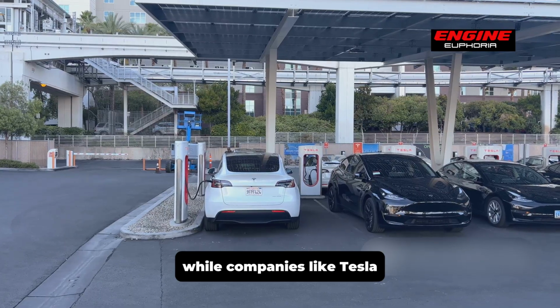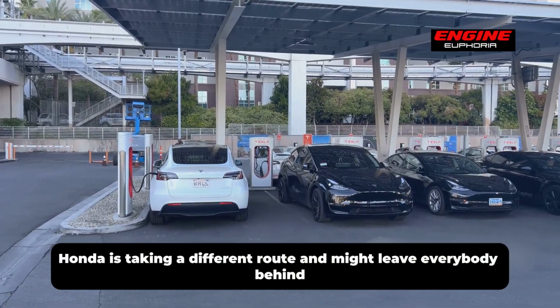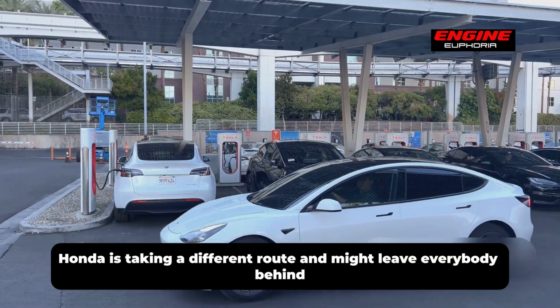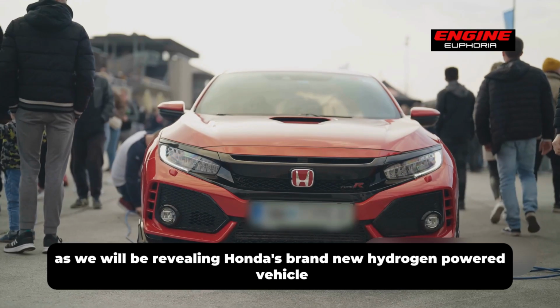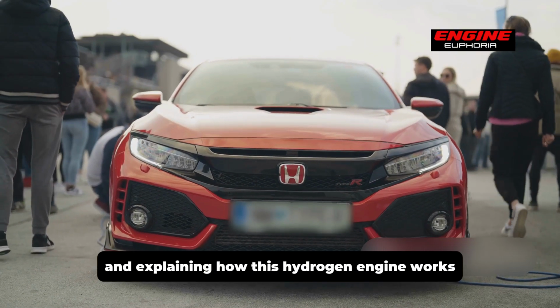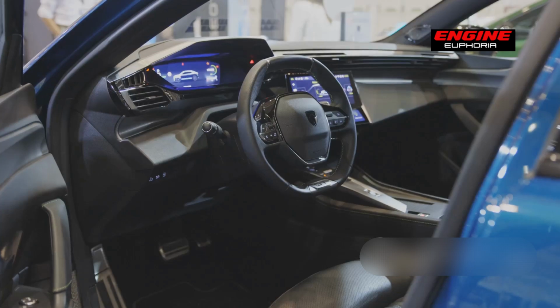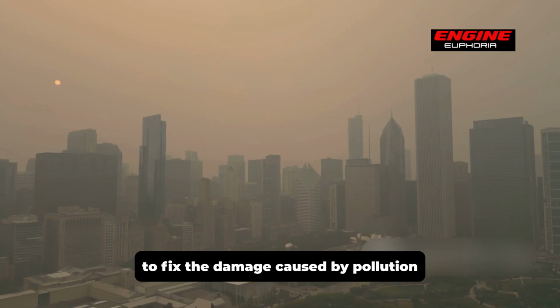While companies like Tesla and Ford have been fighting over the EV throne, Honda is taking a different route and might leave everybody behind. But is this new engine really as good as Honda thinks? Don't go anywhere, as we will be revealing Honda's brand new hydrogen-powered vehicle and explaining how this hydrogen engine works. Let's dive in.